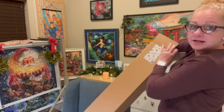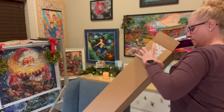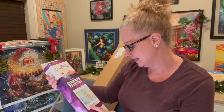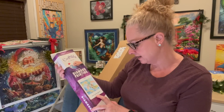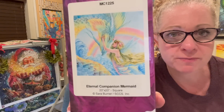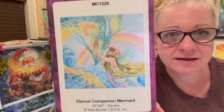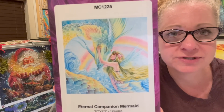All right, what else did they include in here? Okay, there's a smaller one. Let's see. Oh my gosh, I don't have this one either. I think they know me. Like I said, we've hung out quite a few times and they've gotten to know me, and you know I love a good mermaid. This is Eternal Companion Mermaid. It's a Sarah Burrier and it's a 20 by 20 in inches and it's a square. I had my eye on this one, but I already had ordered so many other ones. But yeah, look at that. You've got the dragon and the mermaid. Look at the rainbow. Oh, I'm so excited.